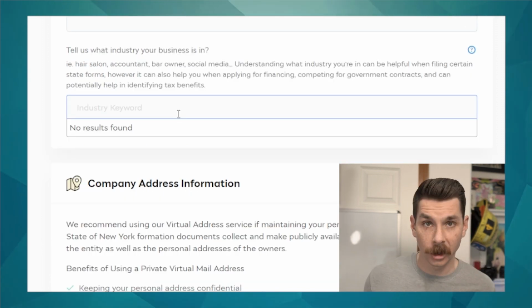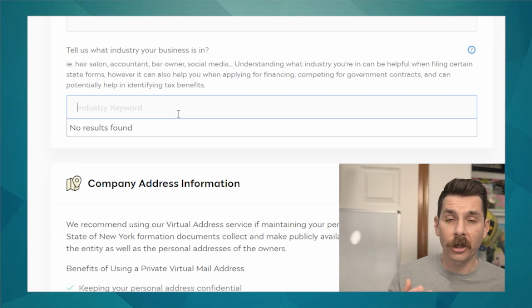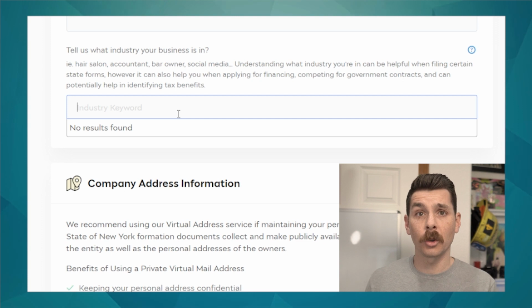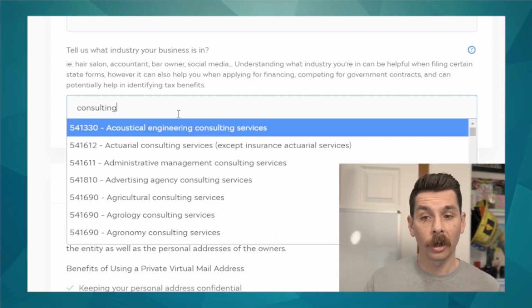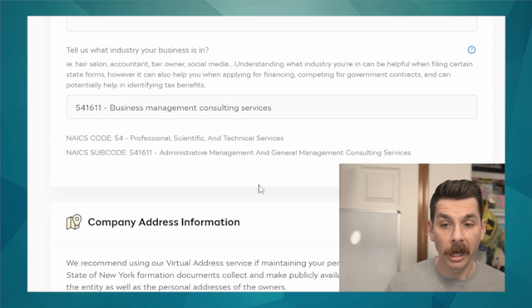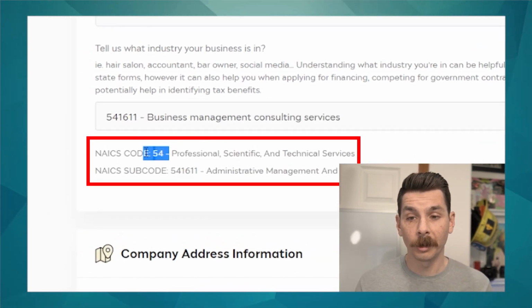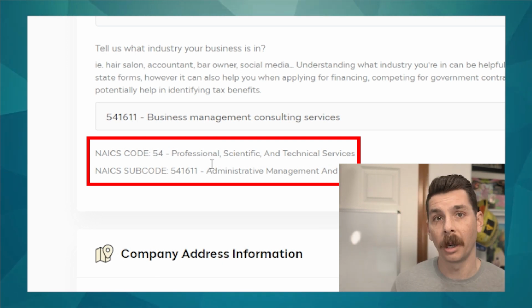The next field is the industry that you're in. What they're trying to determine is your NAICS code, which is a national numeric identifier for the industry that your LLC is operating in. For us, we're going to type in consulting. We're going to look at the drop-down menu, scroll down to business management consulting services and choose that. Your NAICS codes will be displayed here. Please copy and write them down. You're probably going to need them when you go to open up a business bank account.